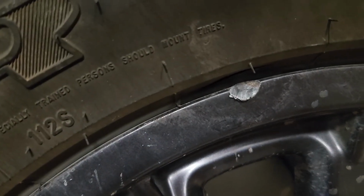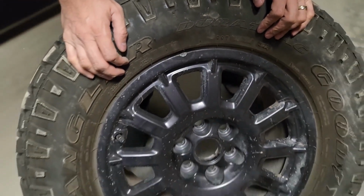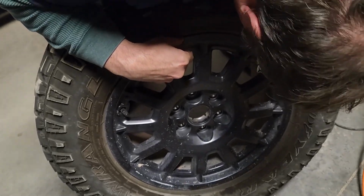If they say they can't do it, then I'll just have to tell them to keep the tire and I'll have to find the rim. That'll suck, huh? Maybe I should have them swap the other tire, make this the spare. I don't know. See what they tell us.